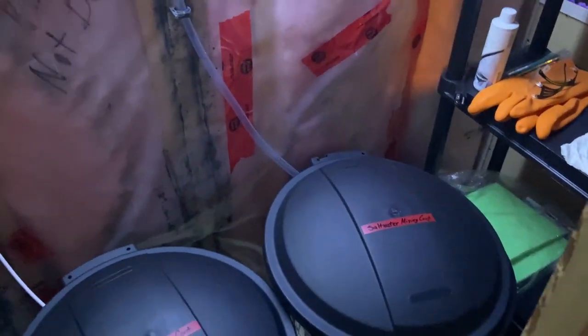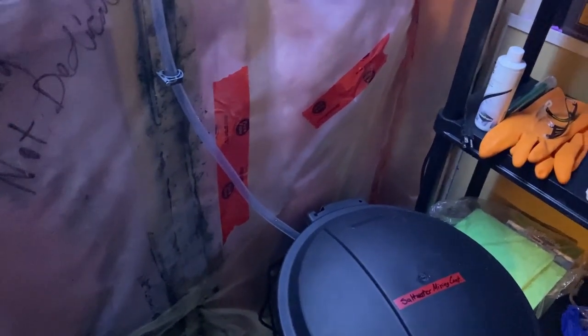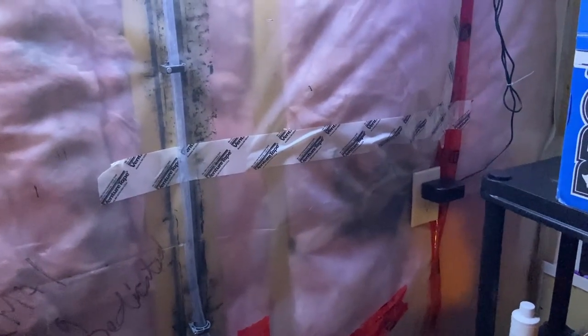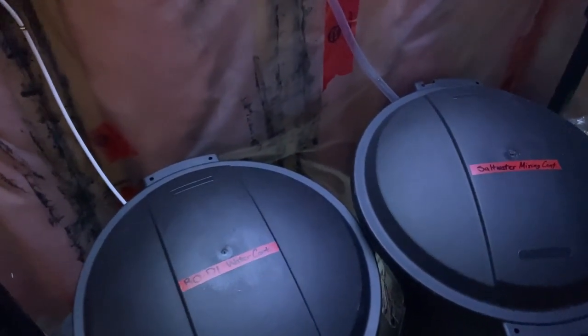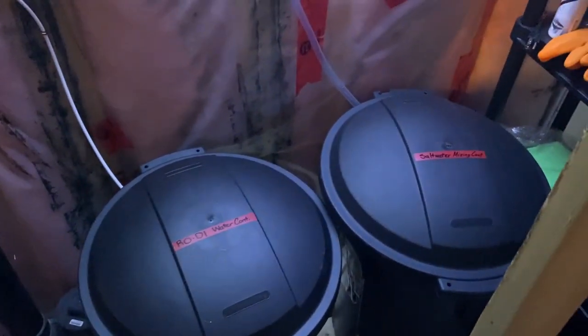As for total cost for setting up this fish tank room, the buckets were each $20. The stand was probably about $20 in wood. The shelf, again, another $20. The RODI system was $150. So again, we're looking at around $200 to $250 for something like this. It's pretty inexpensive, but again, it does allow me not to have to carry buckets up and down the stairs all the time, and have water spill all over the floor, which is definitely a nuisance to clean up. So yeah, that's going to be it for this week's video.